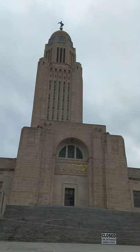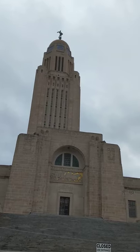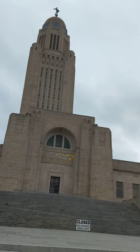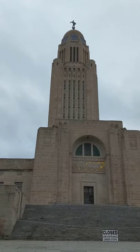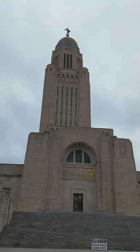Donna here, Miss Donna, at the State Capitol. Miss Jenny and I were talking about how disappointed we were that we didn't get to take the field trip. So even though we can't do it in person, here we are at the State Capitol.